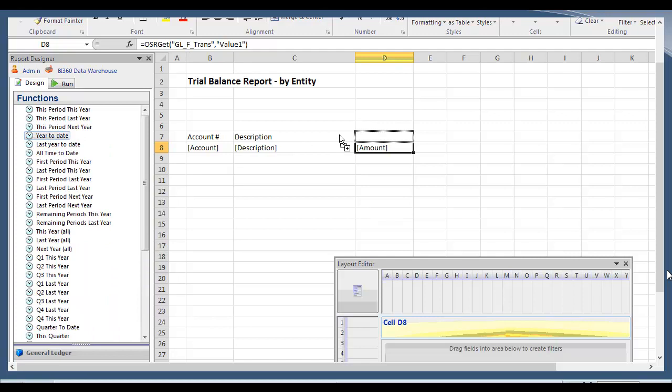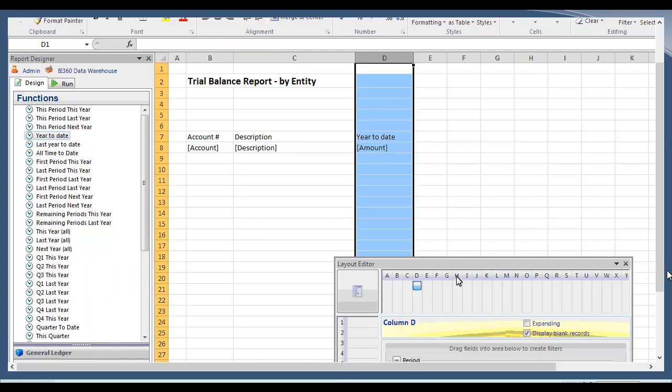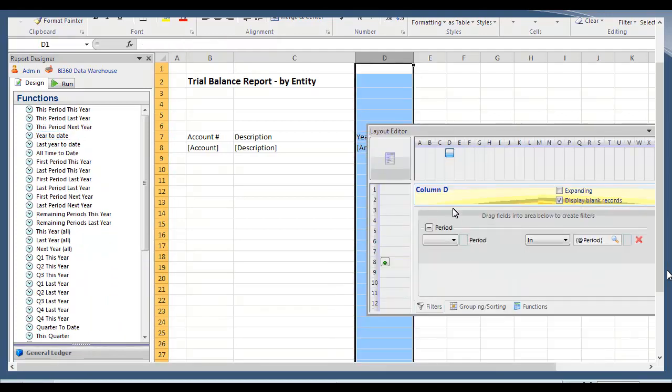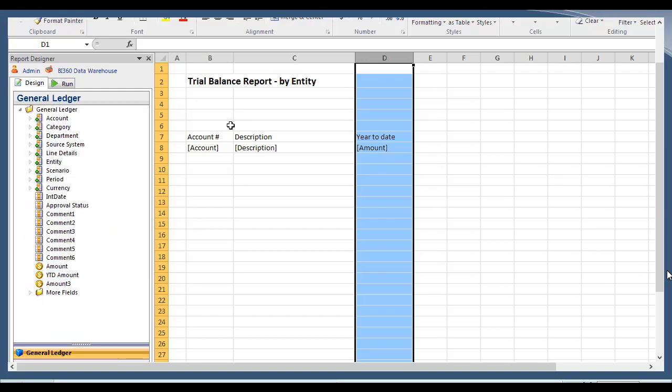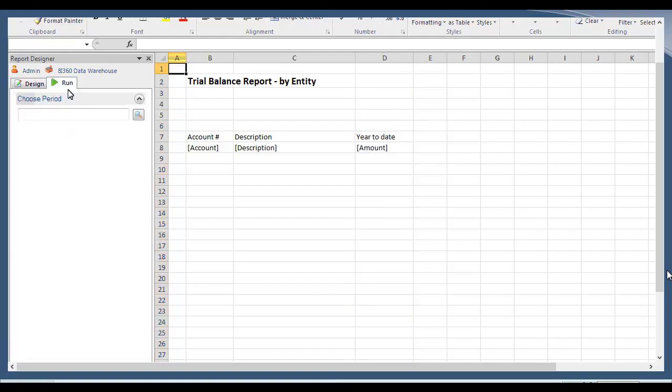And now if you notice, for column D, it drag and dropped automatically my year-to-date functions. It will take that into account when running the report. Let's do a quick test. So on the left, I wanted to also mention that while we are designing this report, this is the design user experience and not the end user experience so far. Now I'm switching my hat to see what the end users would see when I make the report template available to them. They will see the option to pick a period.